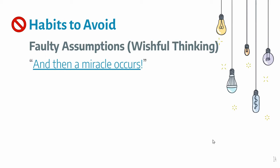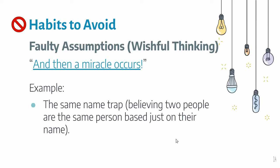With those three habits of mind, let's talk about two habits to avoid. And I've kind of already alluded to the first one. The first one is to avoid faulty assumptions or wishful thinking. An example of this in family history is what we've called in our classes earlier, the same name trap.